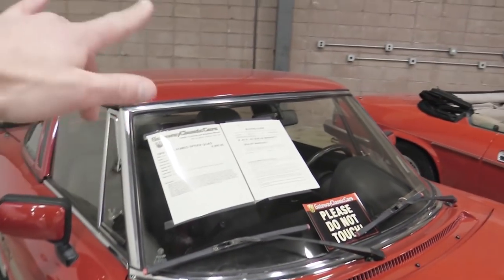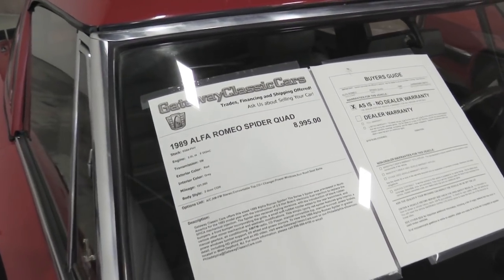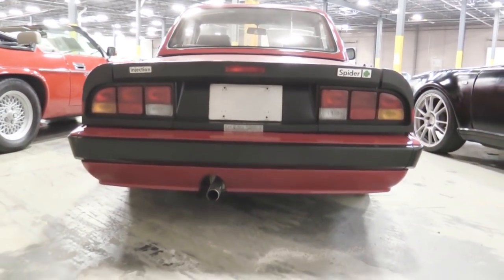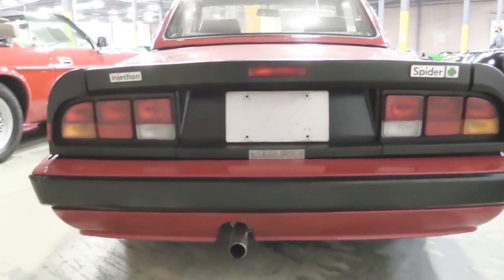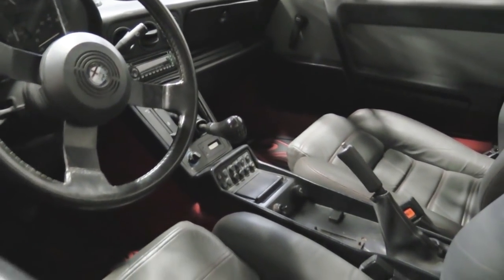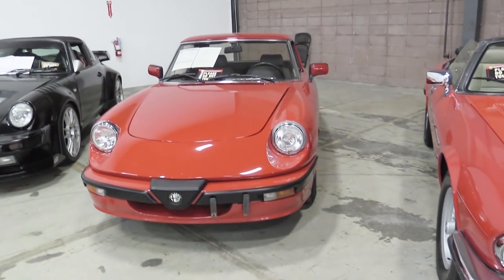All right, you guys, so I think I found my budget car right here. Under $10,000, $8,995, 1989 Alfa Romeo Spider, quad with the single exhaust, just slightly off-center, just to make it nice and unique. That's hilarious, actually. Usually it's, you know, side or dead center, but this is just slightly to the left. Shifter is essentially on the dash. That's nice. There you go, you guys. That is the car. That's my $9,000 car right there.